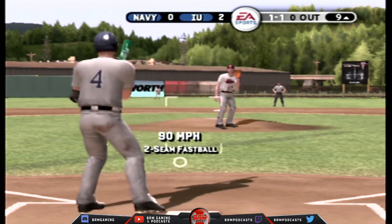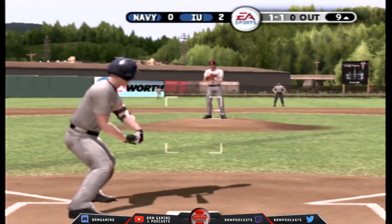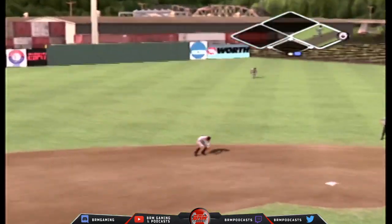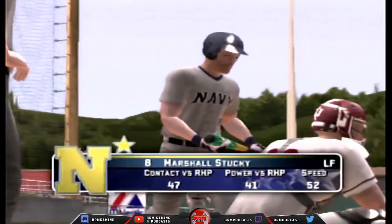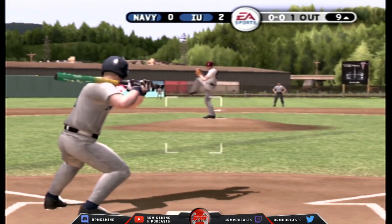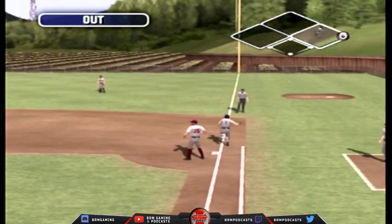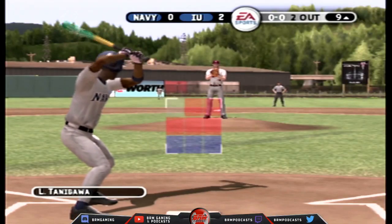Goes after a pitch just on top of the plate and misses. A ground ball headed for the hole. Throw to first, one gone. Next up, the left fielder, number 8. Grounder to the left side of the infield. Over to first. That's in time for the out. Stepping in, the center fielder, number 2.